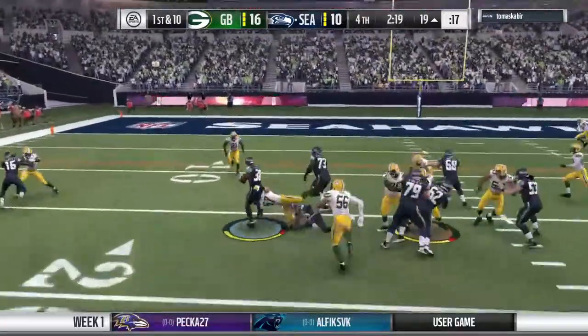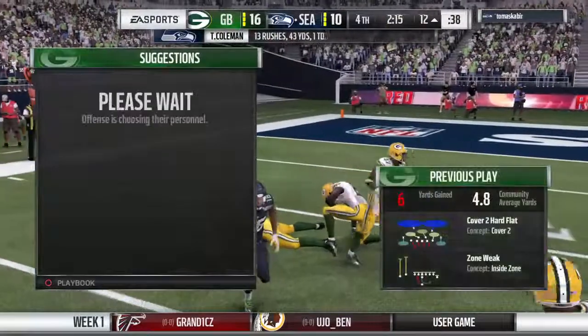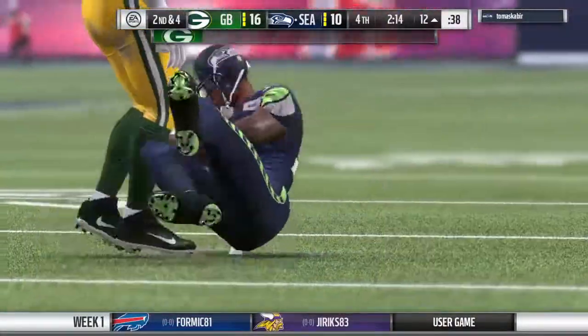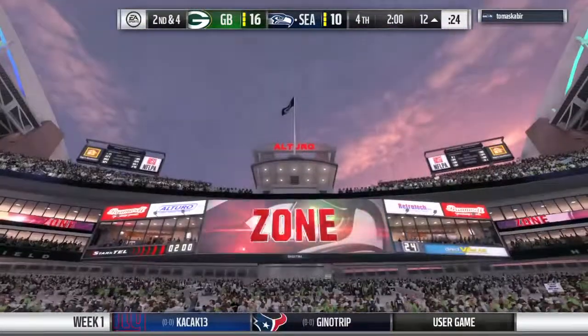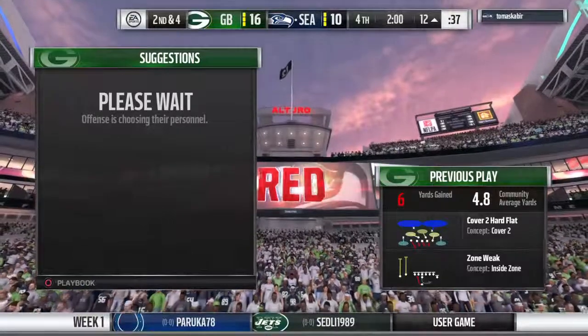They will run again with Coleman. And able to push his way forward here for a good little gain. He'll get a nice chunk there on the first down run, and it's 2nd and 4. So this offense really needs to make something happen here late in the 4th with the football.